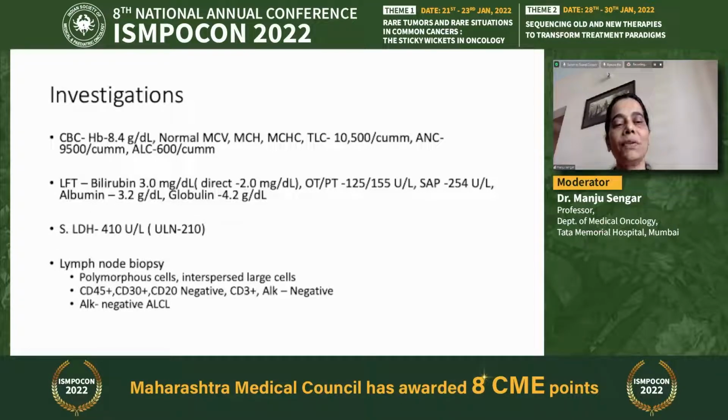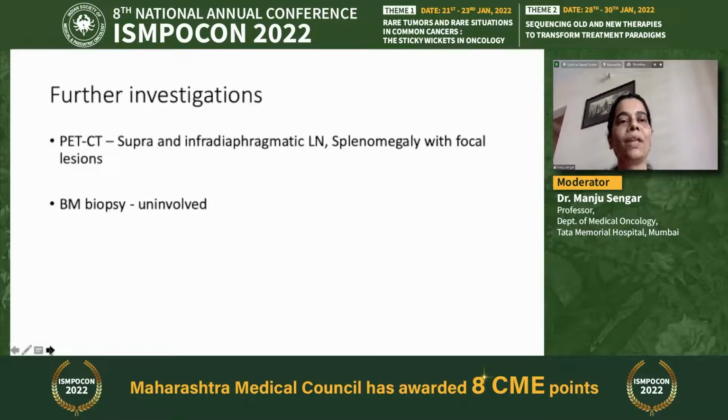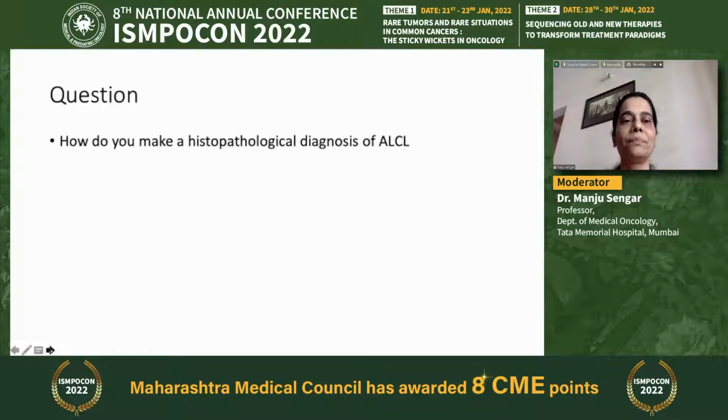Lymph node biopsy from the left axilla was suggestive of effacement of lymph node architecture with polymorphous cells. There were interspersed large cells, which were CD45 positive, CD30 positive, CD20 negative, CD3 positive, and ALK negative. So a diagnosis of ALK negative ALCL was made. Further investigations confirmed supra- and infradiaphragmatic lymph nodes. There was splenomegaly with focal lesions, and the bone marrow biopsy was uninvolved.